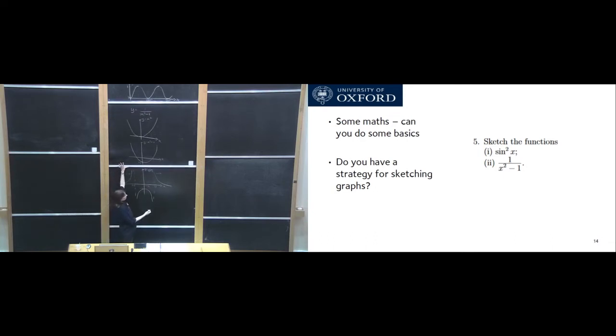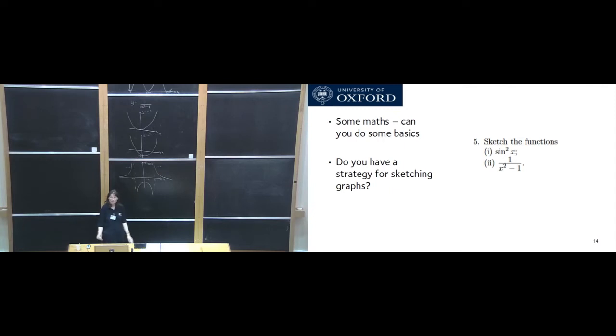So sketching graphs is a common question that we set. It's also a common thing we ask in interviews. So you should have a strategy, all right? You can do it as shifting and scaling. You can do it as doing differentiation and limits. And either of those is going to work, and either of those is going to be fine. Okay? That makes sense?